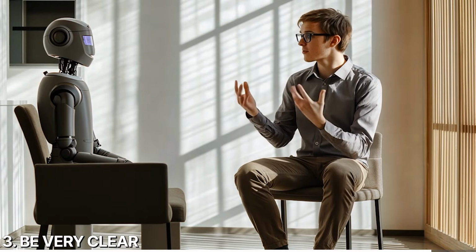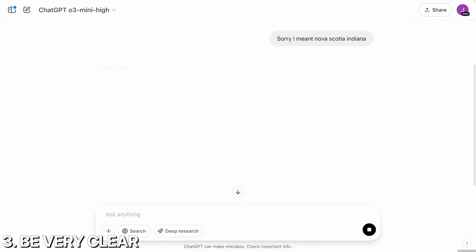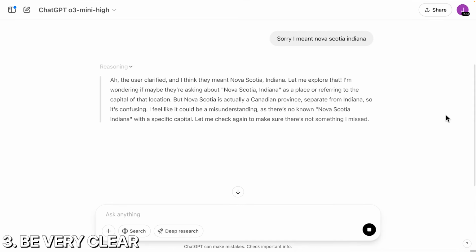We get mad at other humans because they can't read our minds when we don't give them clear instructions. We do the exact same with AI. So just tell the AI what to do, like you would tell a human. And if you forget a detail, unlike the human, I can give it that additional detail and not feel bad about telling it to go out and do it all over again.